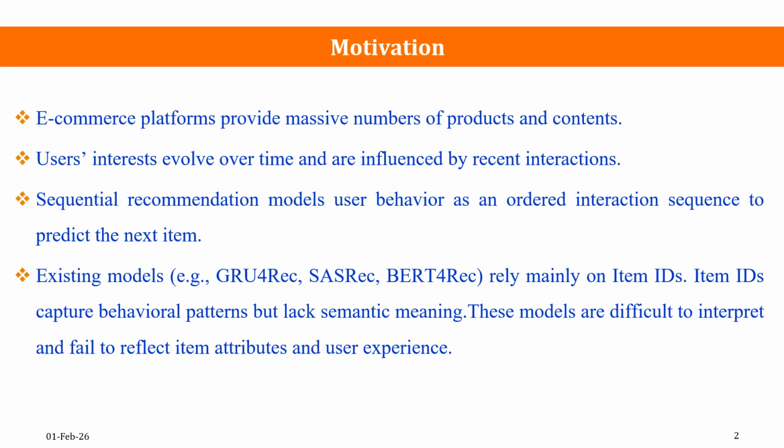With the rapid growth of e-commerce platforms, users are exposed to an overwhelming number of products and contexts. In this context, recommender systems play a crucial role in helping users quickly find relevant items based on their historical interactions, while also improving sales and customer retention for businesses.